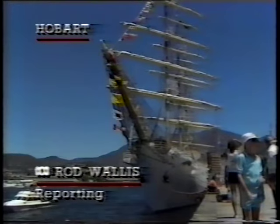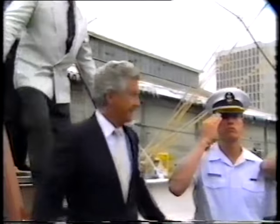Tasmanian organisers say the tall ships have lured anything up to 500,000 people to Hobart's waterfront. And today, the biggest tourist of them all, Mr. Hawke, was visiting, appropriately, the American ship Eagle. I'm certainly very, very pleased indeed to be able to participate. It's an indicator of how much public interest there is in this event, and perhaps some votes on the side.